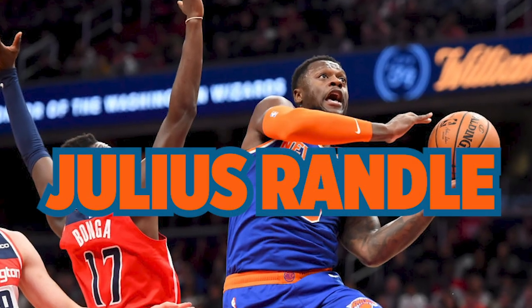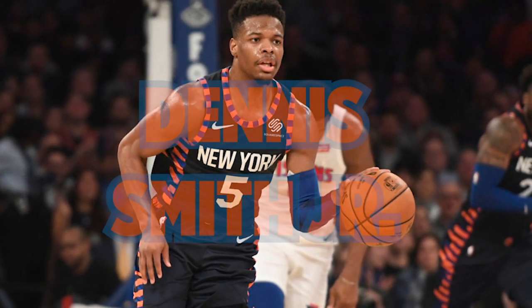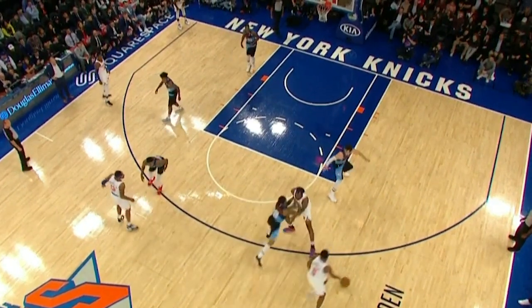Talking about the big night that Julius Randle had with his 30-point game, how he doesn't have to work so hard to get his points. The first one will show you his ability to shoot from the outside. Yeah, this was a nice play, and it's also Dennis Smith Jr. really bringing a new dimension to this Knicks team with his ability to get dribble penetration. I think he's starting to work himself into a nice role right now.